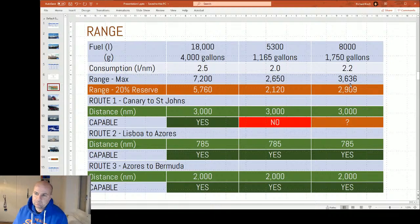And then here, I've put a question mark here. Could you do the route direct? I think, again, there's a big assumption there about my consumption figures, but I put a question mark, but it's probably a yes. And if you look at the max range, 3,600. So the question there would be, how much reserve do you want to have in your tanks? 20% is pretty generous. You could probably quite safely remove that, but that's up to the skipper. So of the 2 boats, the Nordhavn and the Trawler can do direct crossings.